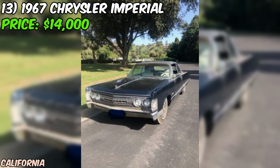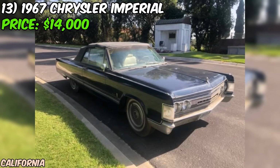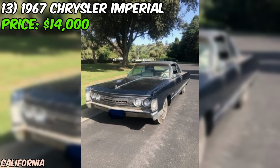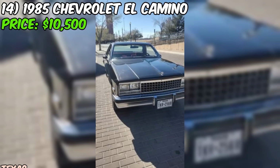If you're looking for a classic convertible that's got a lot of character and potential, this 1967 Chrysler Imperial is definitely worth considering. It may not be in perfect condition, but that's part of the charm of owning a vintage car. With the right care and attention, this Imperial could be the pride and joy of any car collection. So, what are you waiting for? If you're interested in this beautiful blue convertible, don't hesitate to reach out to the seller. Who knows? You could be cruising down the highway in your very own piece of automotive history before you know it.